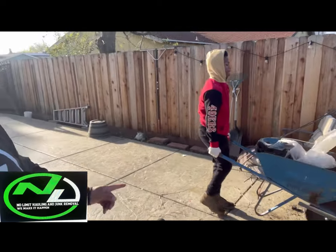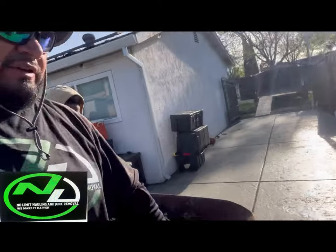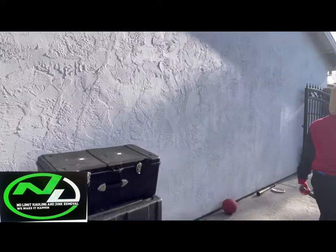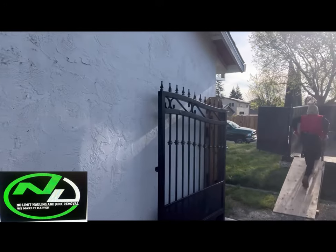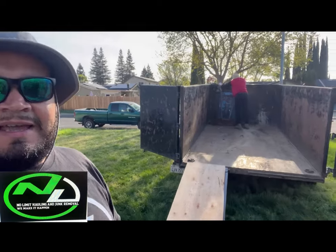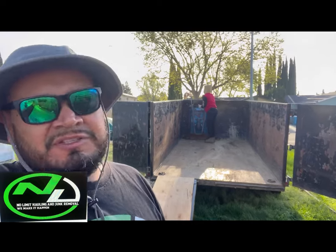See, you got to have those heavy-duty wheelbarrows. You got to have those heavy duties. So my guy, watch this. He's going to get it in there. He's going to run it in there. He's going to do his thing. You see? And we're gonna be dumping piles just like that. The trailer is gonna get dirty today. That's what it's supposed to do.